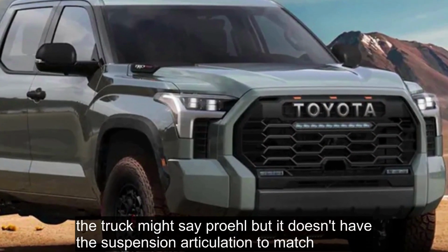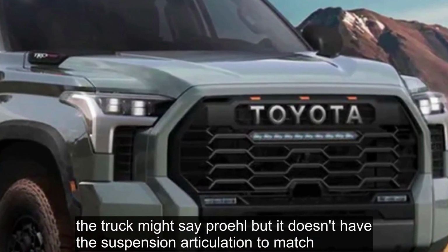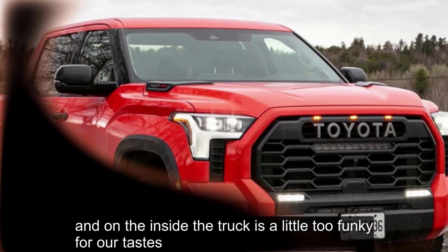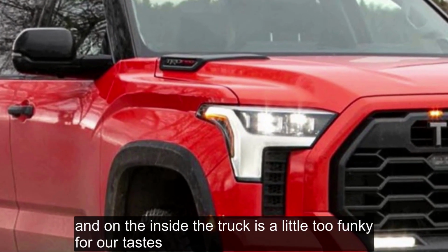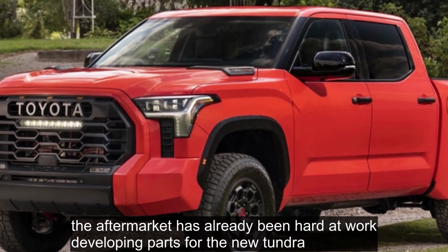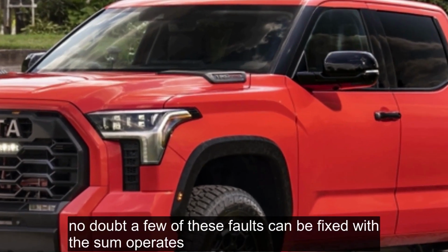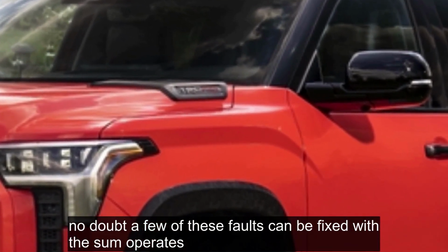The truck might say Pro, but it doesn't have the suspension articulation to match. And on the inside, the truck is a little too funky for our tastes. The aftermarket has already been hard at work developing parts for the new Tundra. No doubt, a few of these faults can be fixed with some upgrades.